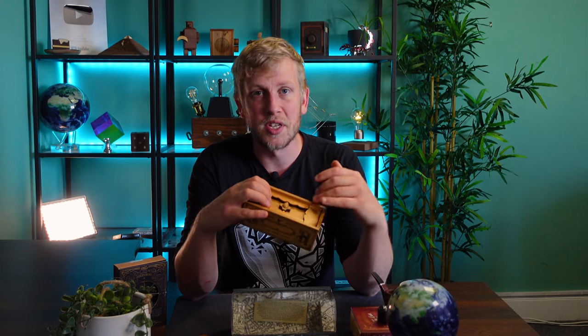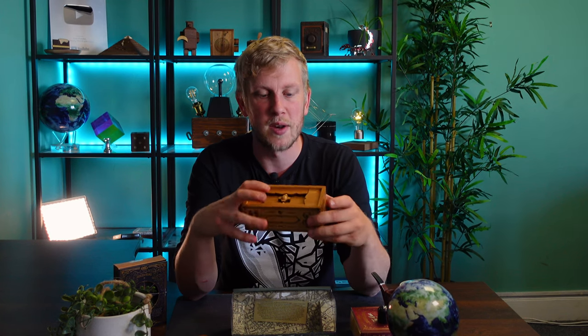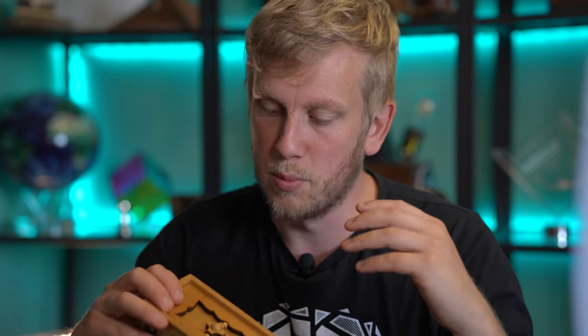The build quality of these ones, certainly not kind of high-end like you'd expect from the Karakuri or some of the other high-end puzzle box makers, but for what they are, I think they're great value for money. So the first step to this one is to discover the movable pieces.